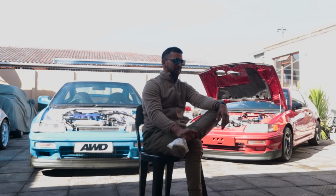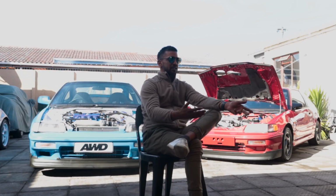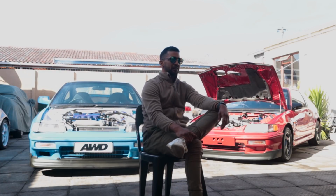So it was crazy. We had to be out of the box also with that one. A lot of fabrication. It looks like it's simple, but it took a bit of time. But I mean, if we were to do it again, it wouldn't be too tough. The car does start, it can drive, I can go around the block. It's in the exact same position as the blue car.